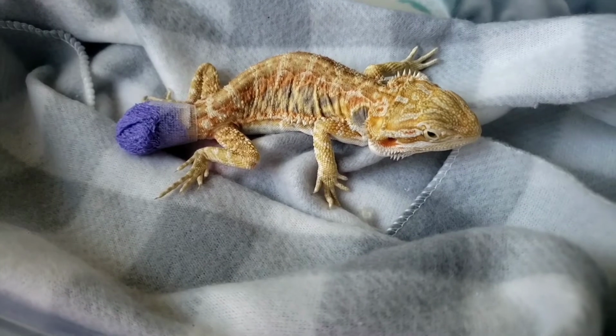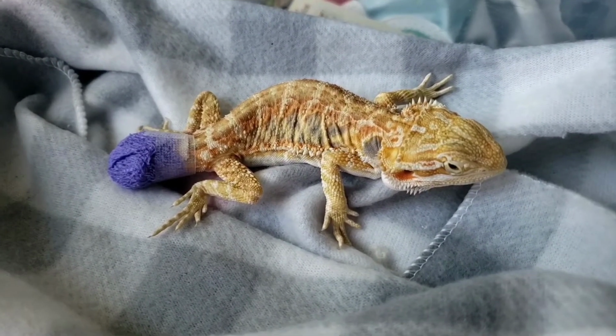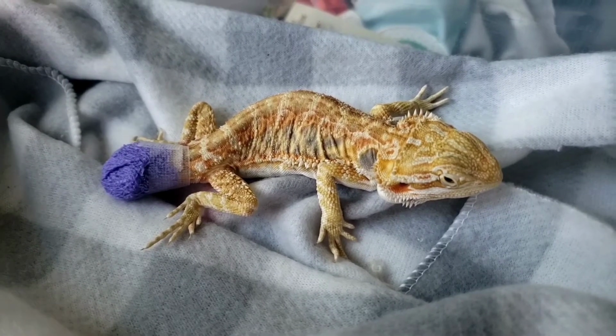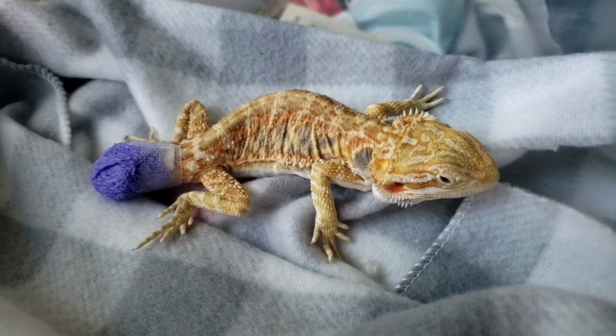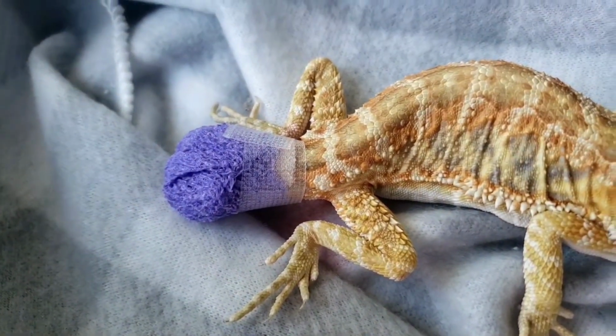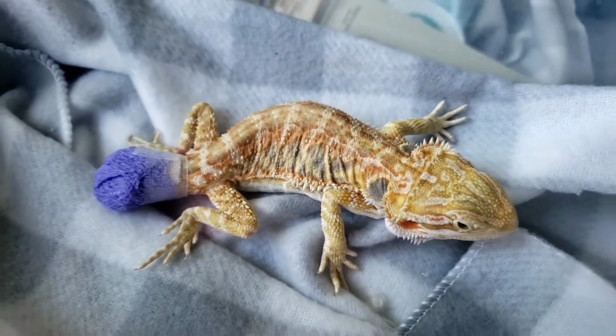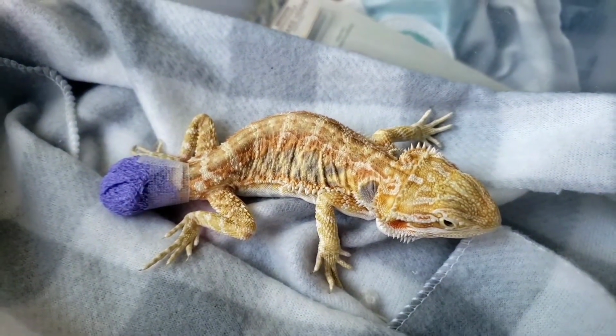So I just picked up little Ninja from the vet, and unfortunately there was a lot more damaged tissue once the vet got inside than we had anticipated. So little Ninja was unfortunately unable to keep very much of her tail at all, but hopefully this will help her mobility and it's not going to cause her any long-term damage.